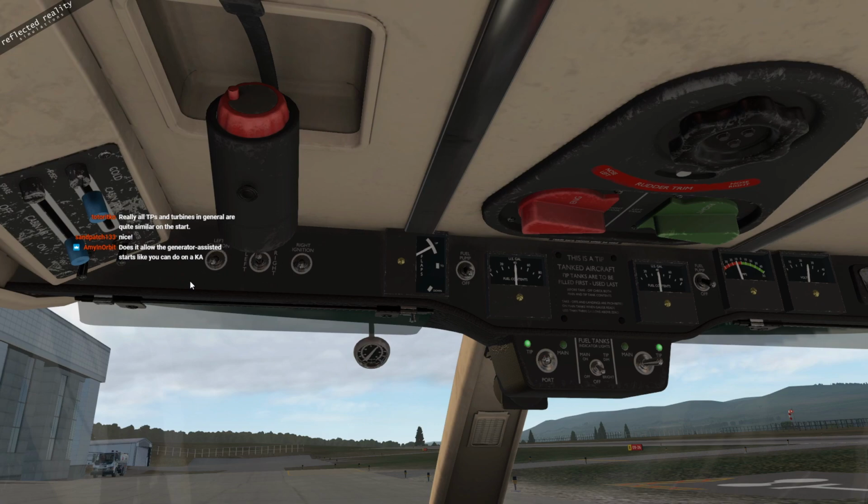I don't have the flight manual for this aircraft. I've only got the documentation from TorqueSim, so this may not be a real life procedure, but in my mind it's sensible to verify the engine works by itself.